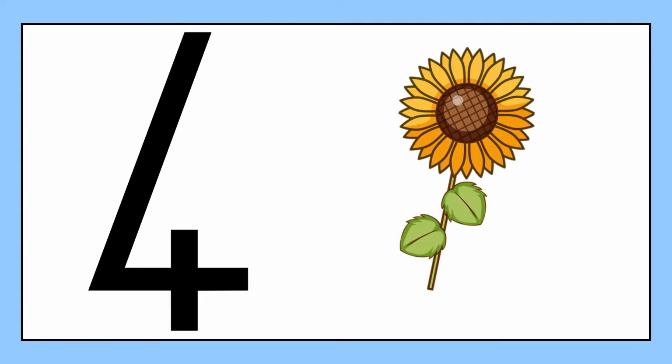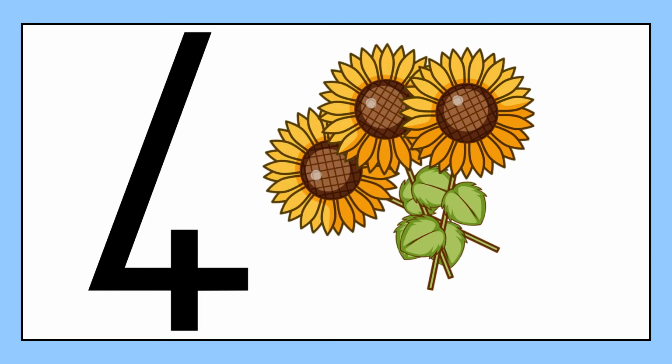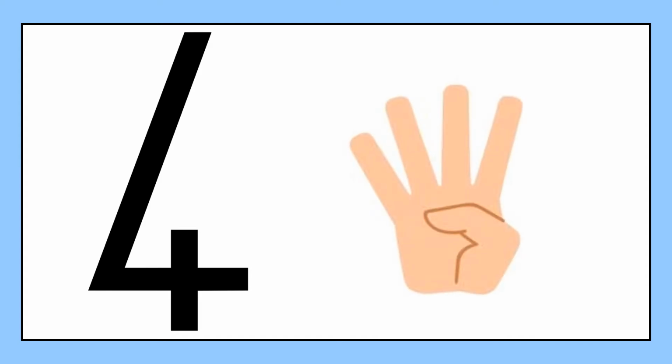Here is a sunflower. Let's count 4 of them. 1, 2, 3, 4. 4 sunflowers. Say it with me. 4 sunflowers. This is 4 fingers. Say it with me. 4 fingers. Can you show 4 fingers on your hand?